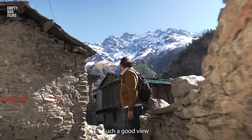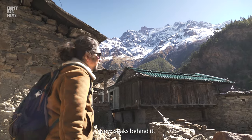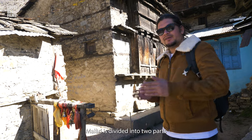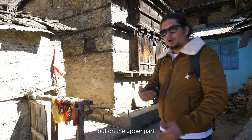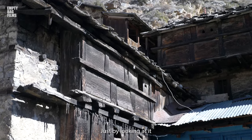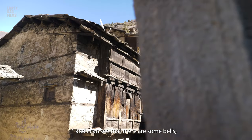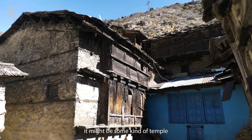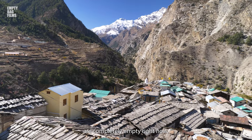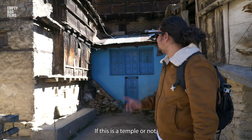This house, such a good setting, such a good view. Snow peaks behind it. Malari is divided in two parts by a road, but on the upper part I saw these extremely old houses. Just by looking at them you can tell that they are very old. And I can see that there are some bells, so it might be some kind of temple. And because the village is completely empty right now, I have no one to ask for details of the place, if this is a temple or not.